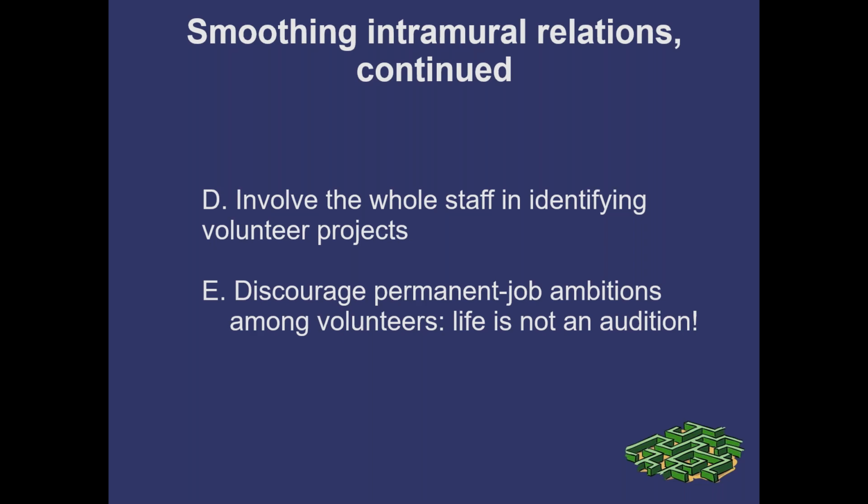The other side of this, I've been emphasizing what the staff thinks and wants and knows, but item E is key. Make sure that you say to your volunteers, we are not auditioning you for a permanent job. Life is not an audition is the way I always put it. Now, in the real world, you may discover that the volunteer worker is a genius and the person whose job she could do better suddenly gets hit by a bus, and then you do actually hire the volunteer. But the general posture should be, that's not how it's going to work.